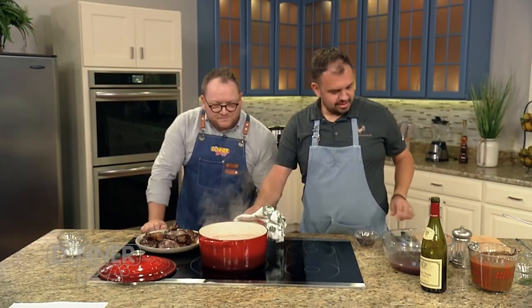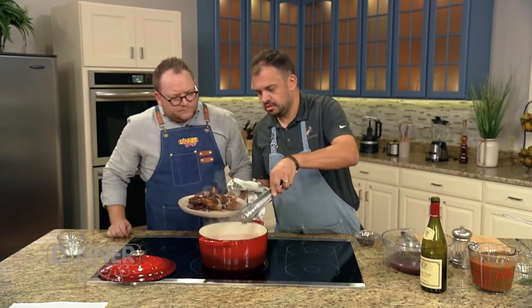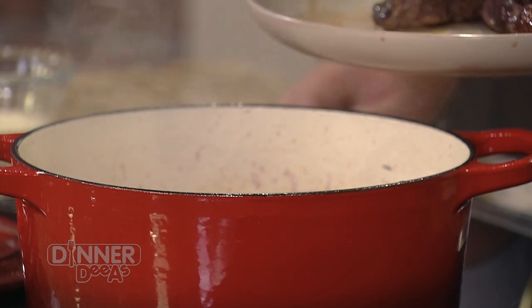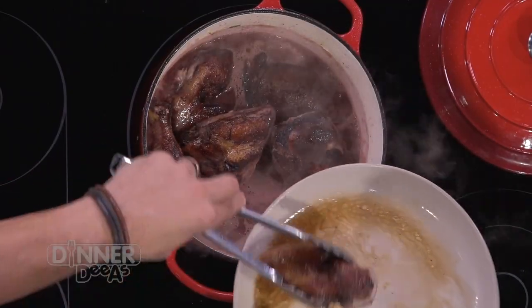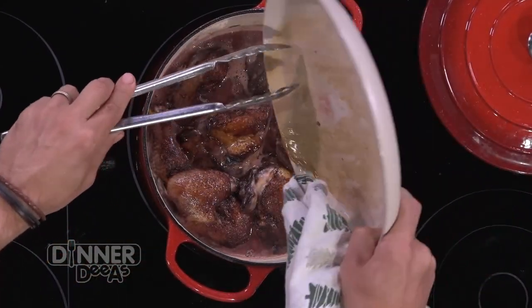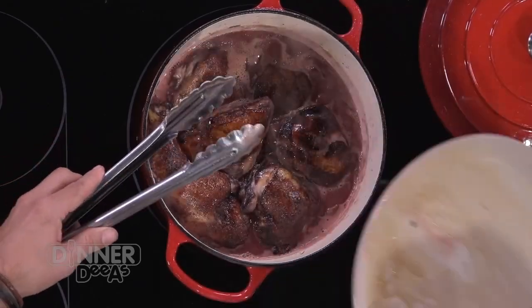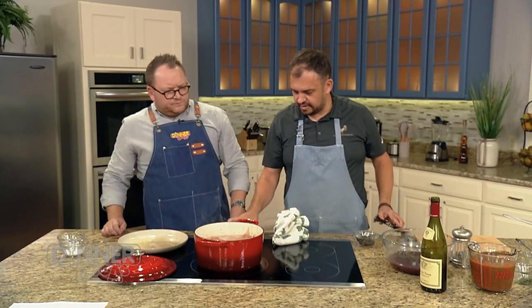All right, so we're going to put back our chicken in it. It will be baked in the oven, so it doesn't matter which order or how you put it. The size of the chicken is cut perfectly, so everything will be cooked at the same time. We're going to put all the juice, you've got to throw everything back in. So everything will cook nice and slow.